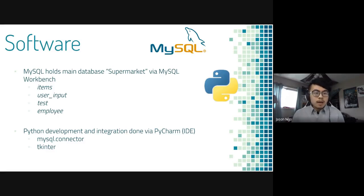And as shown there, Python is being used because it offers tools to allow us to develop MySQL implementation and developing for our GUI. The 2 tools shown there that we use for our code are MySQL.connector, which allows us to connect to the MySQL database with Python, as well as tkinter, which allows us to develop the GUI of this project.